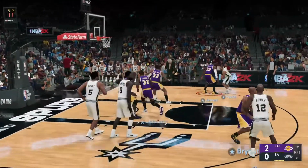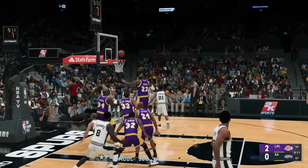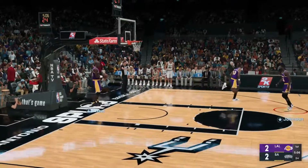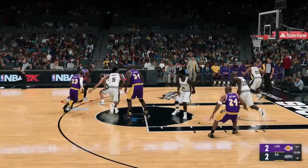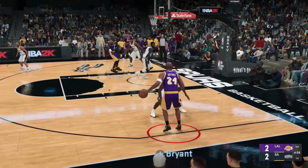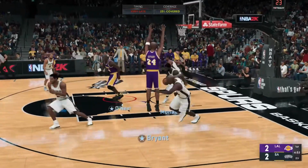Parker right side. Nice start for him, sinking his first shot. Setting an aggressive tone early, challenging the heart of that defense. Johnson against Parker. On the wing, Bryant. And he misses his first shot of the game.